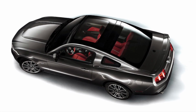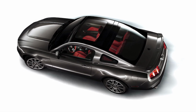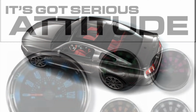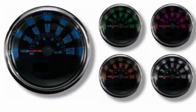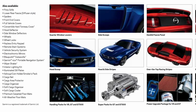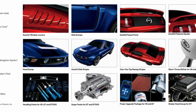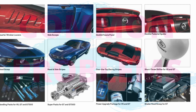One really cool feature is this glass roof that was made available. For around $2,000, you really had the best of both worlds when it came to a coupe and convertible. If you'd like to customize your interior, the MyColor customization of the gauges allowed you to choose from around 125 different colors. There were also a lot of Ford factory accessories that you could get to really customize your vehicle and make it one of a kind.